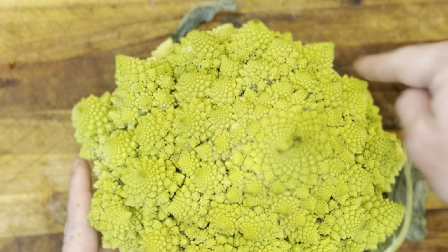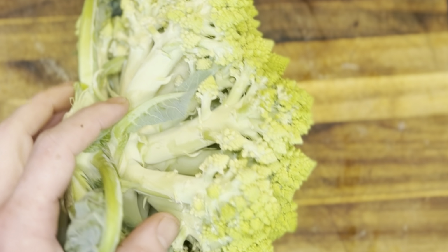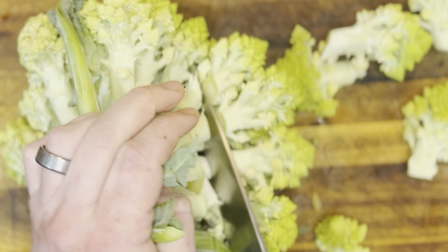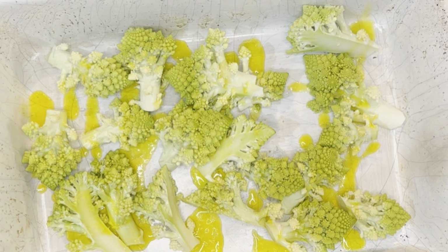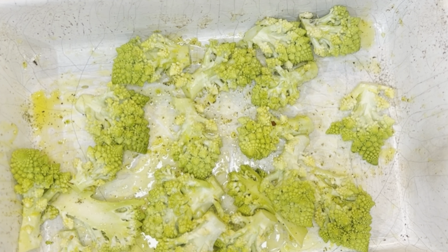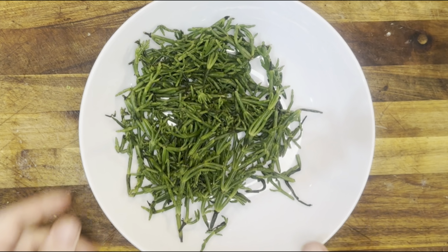So we're going to go to Romanesco cauliflower. If you cannot find one, a regular cauliflower will do the trick. And we're going to take the florets off that. Now we're going to try and keep the florets to roughly the same size. Get them into a baking tray, drizzle with oil, salt, pepper. Make sure they're all well mixed, and then get them into an oven at 200 degrees for about 20 minutes.